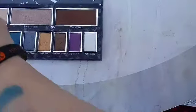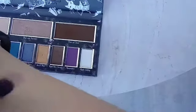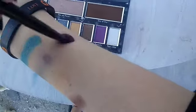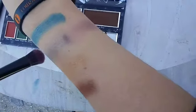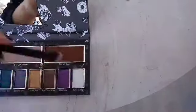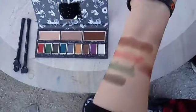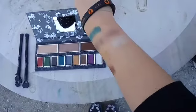I'm running out of arm room. This one is Moonshade. Beautiful purple one, and it goes great into that like silvery shade right here. Last but not least, Mr. Unlucky. A nice, really white shade. Like, wow. These are all the swatches for the wonderful Nightmare eyeshadow palette from Hot Topic.